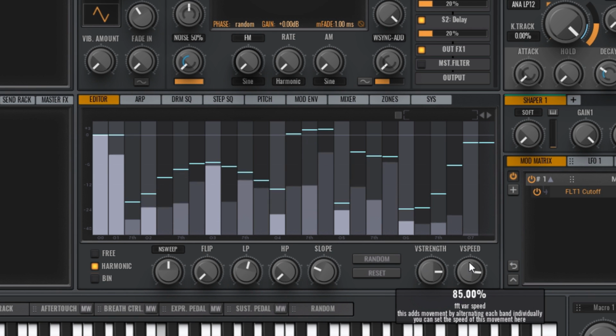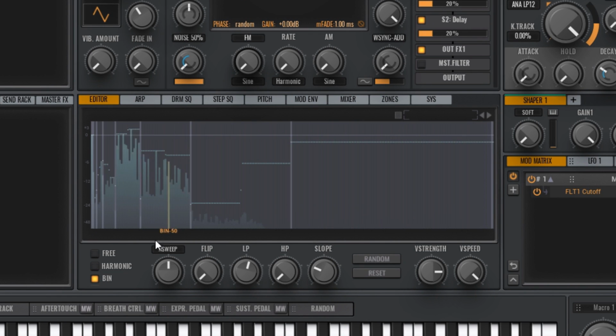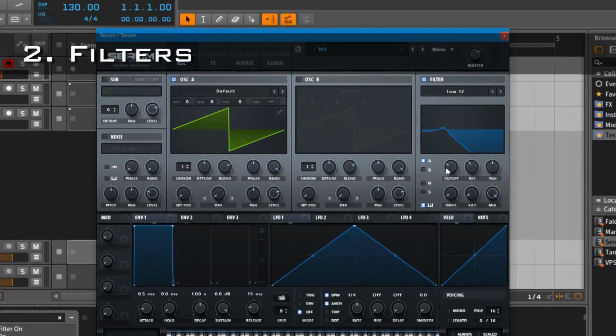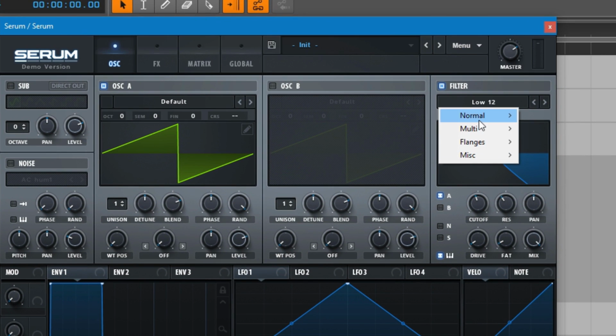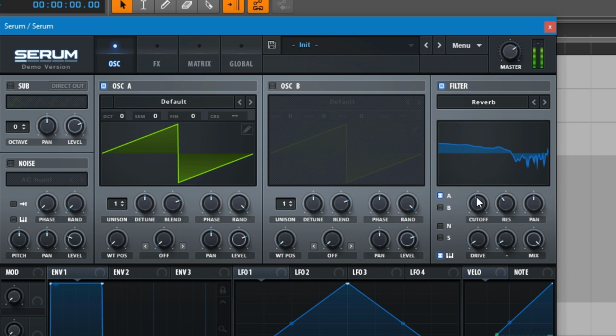As great as this feature is in Avenger, I still prefer Serum's wave creation and resynthesis tools, but this is very powerful and greatly appreciated. Both synths have a large number of filters that cover all the bases. Serum holds the crown for the greatest variety of filters, and also the most interesting and innovative filter, the reverb filter.